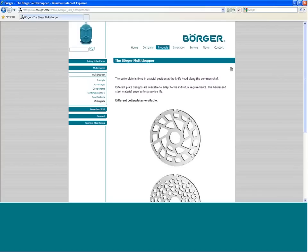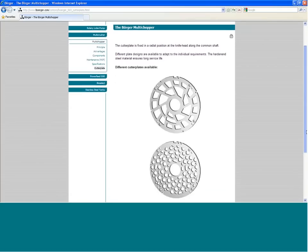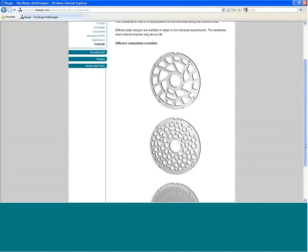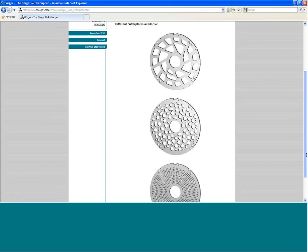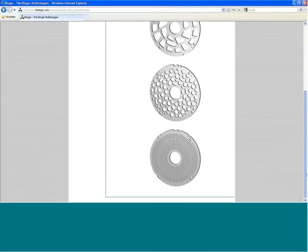So we get that question a lot from our customers. And with the different orientation and sizing of the holes, we actually create shearing points on the plates themselves. But you can see as you scroll down, they keep getting finer depending on your application and what your process demands for a final output of product size.